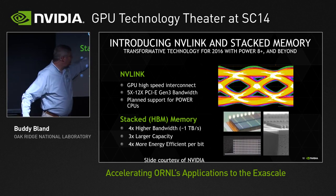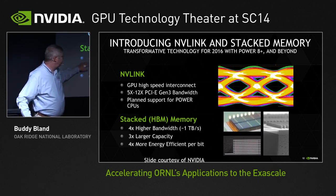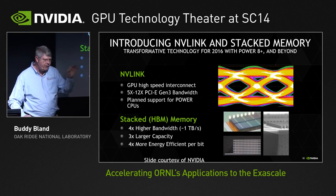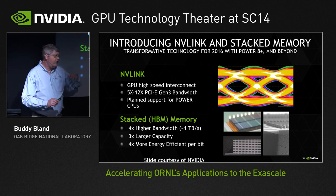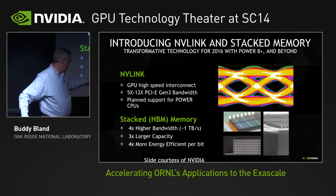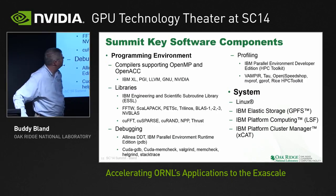And then there's this stacked memory using the HBM high bandwidth memory standard. It's 4 times higher bandwidth, on the order of a terabyte per second of bandwidth to the GPU, and then through the NVLink to the entire system. 3 times larger capacity, 4 times more energy efficient per bit than other technologies. So these are really critical technologies to getting the performance out of the system.